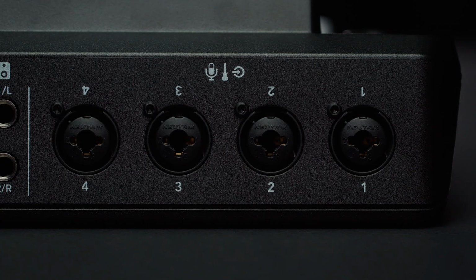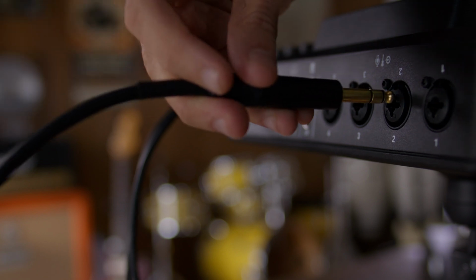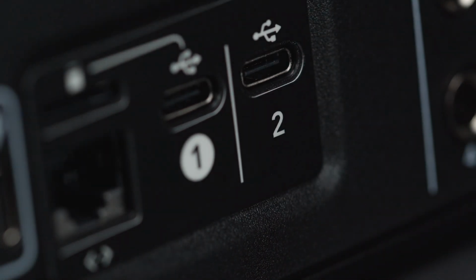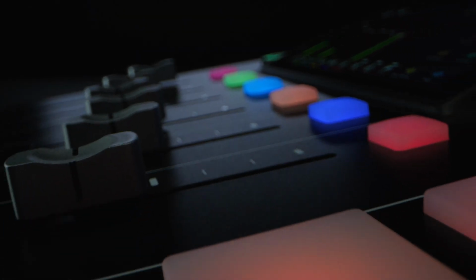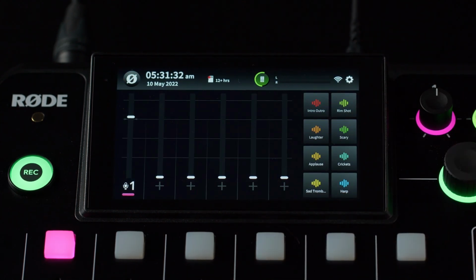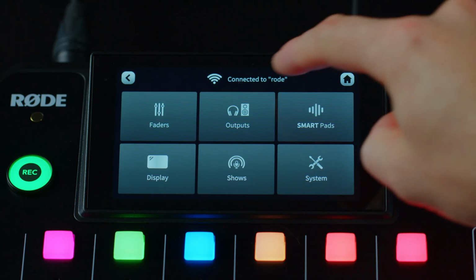Another highly innovative feature on the RØDECaster Pro II is the mixer and how it can help you manage and control your audio inputs. In addition to the 4 analog inputs for connecting mics and instruments, there are also dual USB interfaces for connecting 2 computers or smartphones simultaneously. There is Bluetooth connectivity, and there are smart pads, which we'll get to shortly. These versatile connections allow you to record a wide variety of sound sources, depending on what kind of content that you're creating. And to make managing your workflow as streamlined as possible, we've made the mixer fully customizable. Each channel is individually assignable, meaning you can allocate any of your audio inputs to any of the 6 physical faders or the 3 virtual faders.